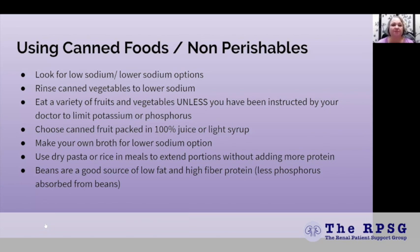So I want to go through some thoughts related to this home isolation that we're doing. A lot of people might be using a lot of canned foods or non-perishables. Some tips that I have for you there are to look for the lower sodium options. And if you don't get a low sodium option, rinse canned vegetables and that will lower the sodium. So you pour out the liquid and then you rinse them off with fresh water. That'll lower the sodium significantly.